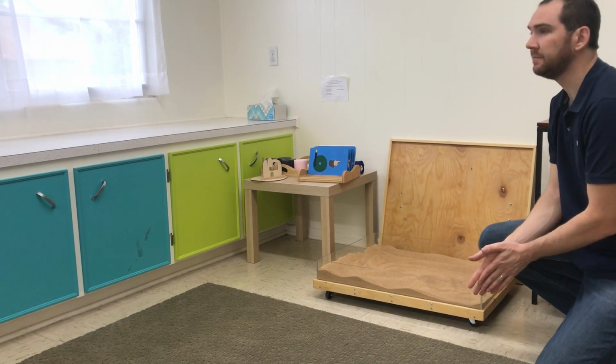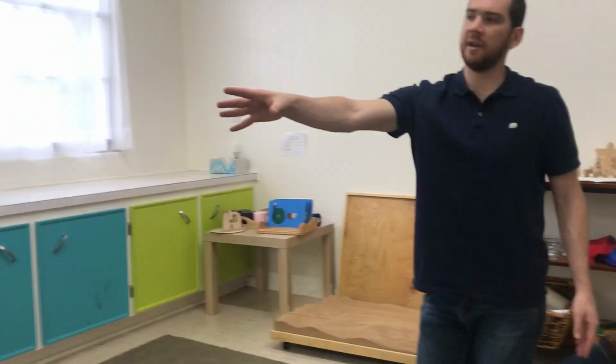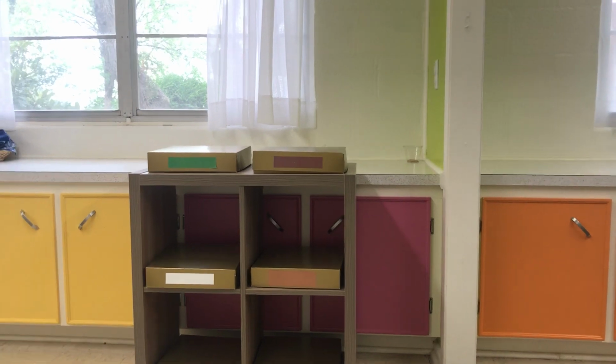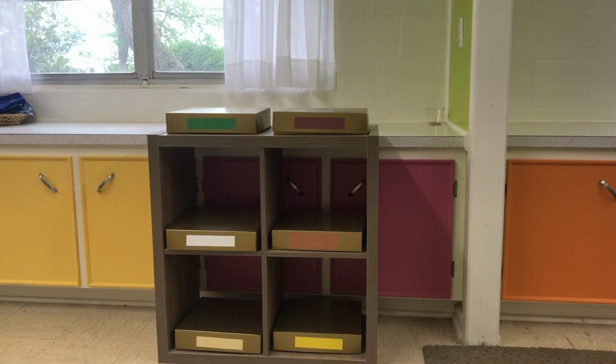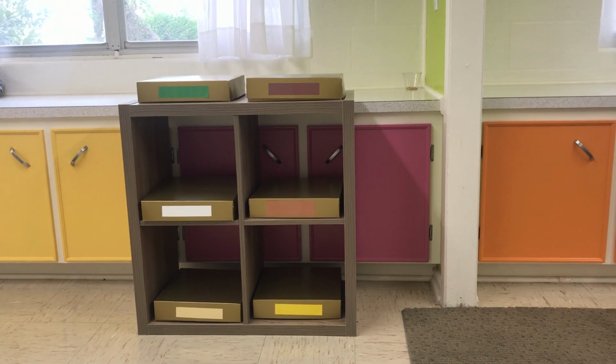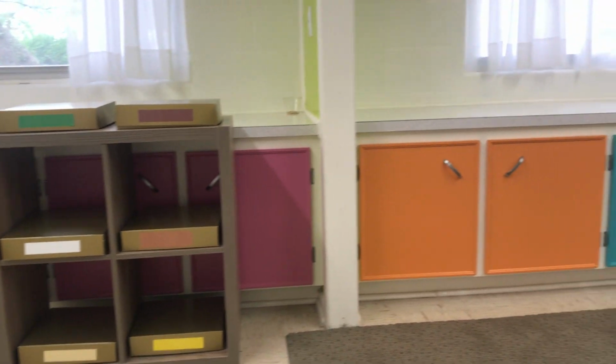Epiphany. And then after Christmas, as we head into the new year, we make our way over here to the parable shelves. There are 6 parables wrapped in a box, as they are mysteries, and each with a different color. And so we make our way through those parables.